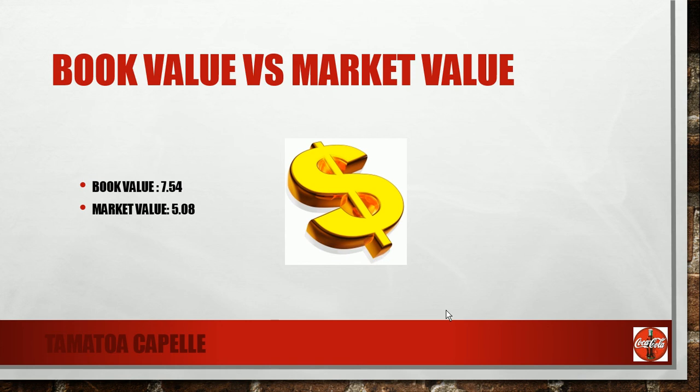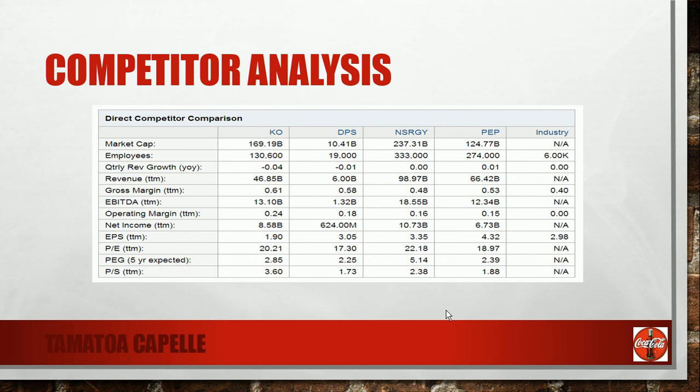Just by looking at the first line, the market cap, we see that Coca-Cola, which is KO, is not the biggest one on the market. They're second after Nestle, which is NSRGY, and they are ahead at 237.31 billion market cap, and Coca-Cola is right behind. Well, not right behind, but behind at 19 billion. But still, they are doing better than Pepsi, which is at 124.77 billion, and better than the Pepper Snapple ETF. So just looking at that, we wonder why the book value and the market value are not doing so great.